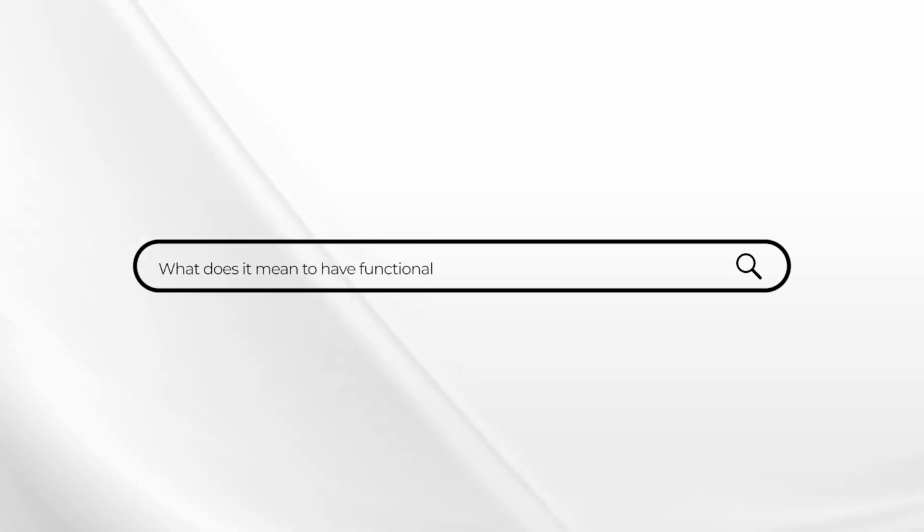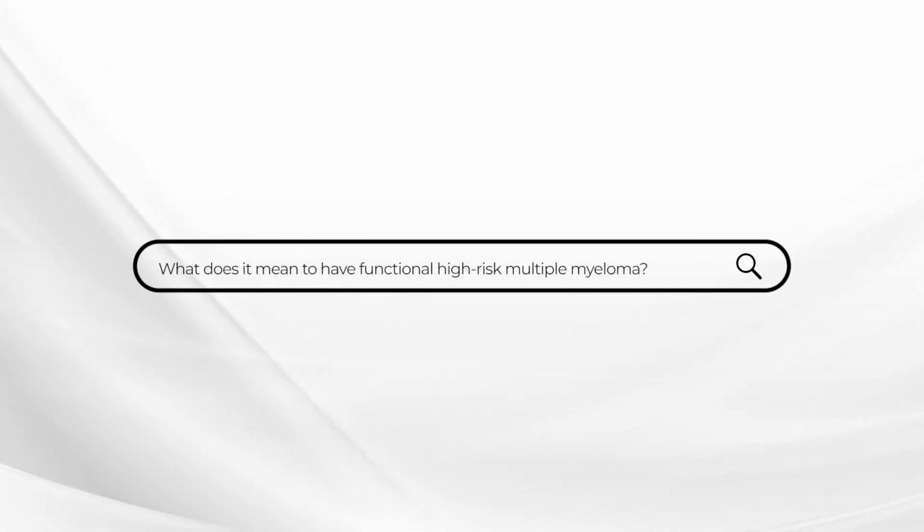This week's Ask Dr. Durie comes from a patient with a question about high-risk myeloma. This patient has heard about a term that we have been using more recently called functional high-risk. And so this patient wants to know, well, what is functional high-risk myeloma? Obviously a very good question and something that we are really more focused on in the myeloma community in these last 2 or 3 years.